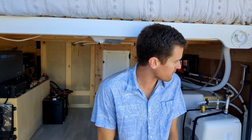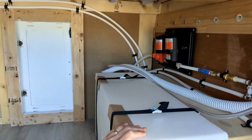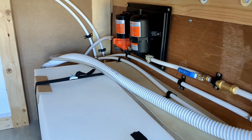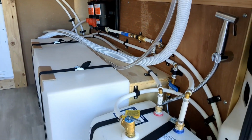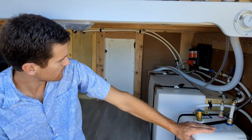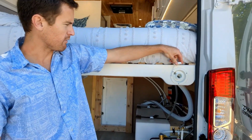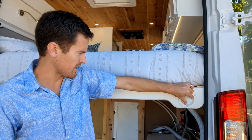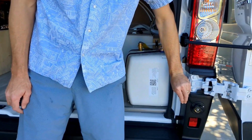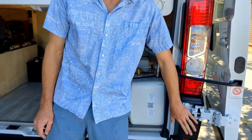On the opposite side of the van, we have a 30-gallon freshwater tank, C-flow 12 volt pump, an accumulator tank giving you nice constant pressure, a Bosch 4-gallon electric hot water heater. The freshwater fill is up here to fill up your freshwater tank. And we also have city water available on the exterior of the van whenever you have that available to power all of your water systems.